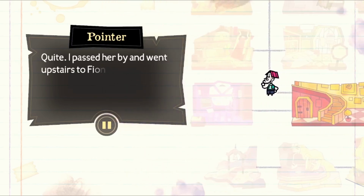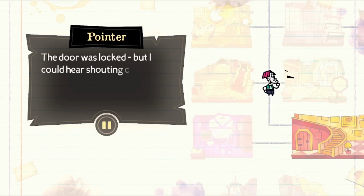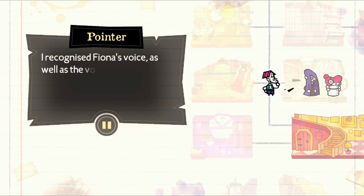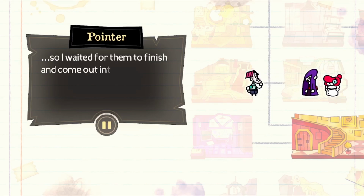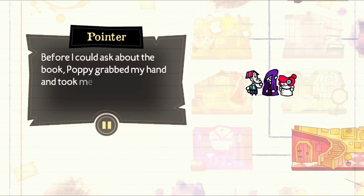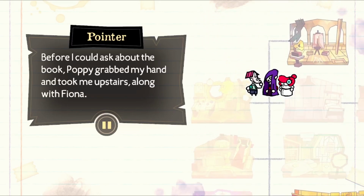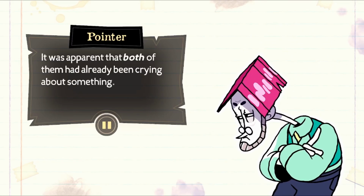I passed her by and went upstairs to Fiona's room. The door was locked, but I could hear shouting coming from inside. I recognized Fiona's voice as well as the voice of my own daughter. I had no desire to invade their privacy by eavesdropping, so I waited for them to finish and come out into the hall. Before I could ask about the book, Poppy grabbed my hand and took me upstairs along with Fiona. It was apparent that both of them had already been crying about something.